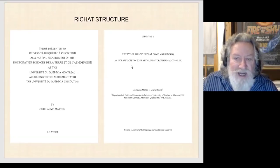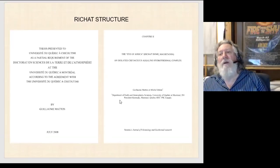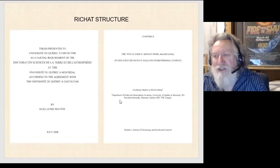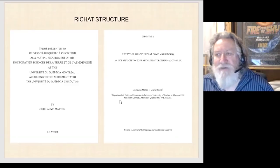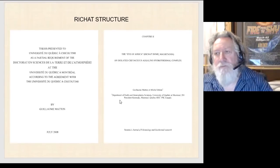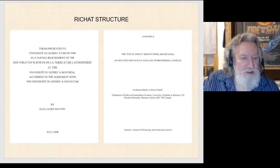He referred to it as an isolated Cretaceous alkaline hydrothermal complex. Hydrothermal means that along with the magma's upwelling, there was hot water coming up as well. And so when there's hot water mixed with magmas, it creates a very distinct type of crystallization that can be identified by petrologists. So it's an interesting structure. Let's go to another one here.